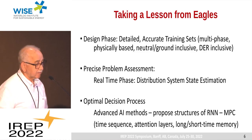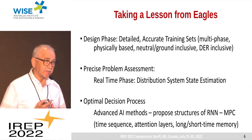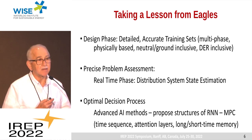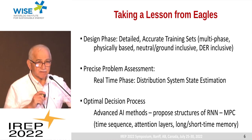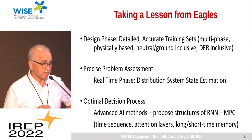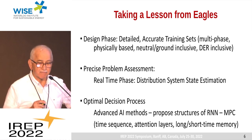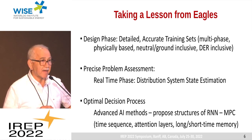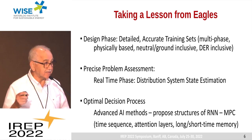So what this paper is about is basically to think about application of artificial intelligence methods to this problem as consisting of 3 steps. We have the design phase, we have to train whatever models we have, in order to have accuracy and precision and so on. We suggest that the best way to do that is to have detailed, accurate training sets, and this can be generated either with the actual system or with models that are multi-phase, physically based, neutral and ground inclusive, DER inclusive, et cetera, et cetera.